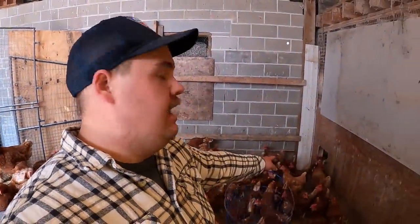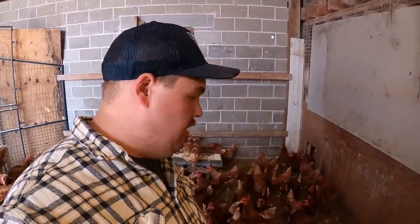It's so funny, when I go into the back to collect eggs, all the chickens run in there. Now that I'm out here, all the chickens are coming out here. They just love to be by me. I don't understand why.